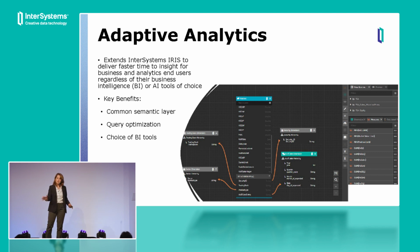So the next thing we're adding with adaptive analytics is the ability to provide that same semantic layer, that information, to the AI user. It's a feature called AI Link that's added on top of adaptive analytics. And so now that really provides two things to that AI user. One is that they see that same semantic layer that the BI user sees. So they're going to get the same calculated measures. They're going to be able to see the kinds of things that they're looking at.